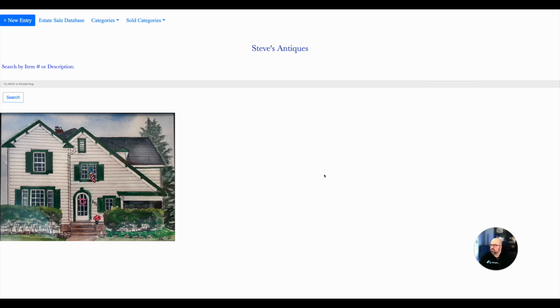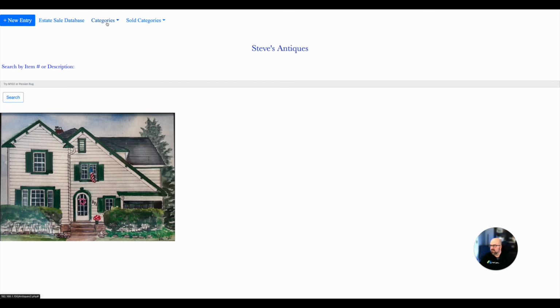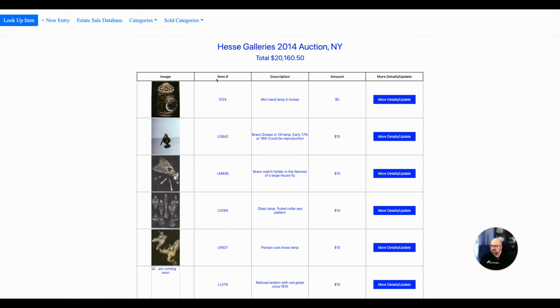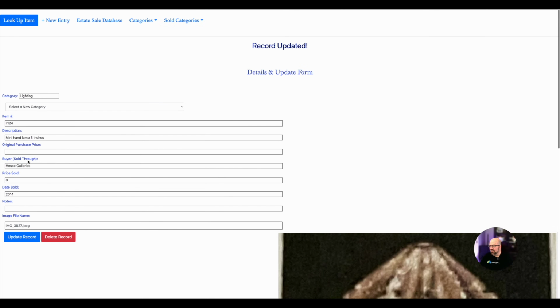Stay tuned. Okay, so before I jumped into how to start a web server, I wanted to just show you real quickly. This is a web server that I am running on a virtual machine on Proxmox. And it's something that I put together over the years to track antiques that I sold for my family. And if you see, I can click up here. We have different tags for an estate sale database that I also have categories, sold categories, and I can browse through the different auctions that we had, and I have the pictures in there, and I have the amount it was sold for, item number, description. I can click on more details, and I can get a very low resolution picture of stuff that was sold, and it kind of gives me a breakdown.